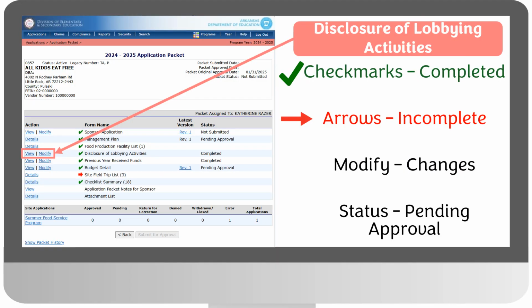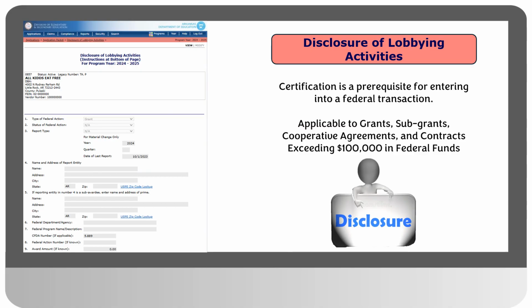Now we will discuss the disclosure of lobbying activities. Please remember, check marks mean it's completed, red arrows mean it's incomplete, and you press modify to make changes. Disclosure of lobbying activities is a certification that is a prerequisite for entering into a federal transaction, applicable to grants, sub-grants, cooperative agreements, and contracts exceeding $100,000 in federal funds.